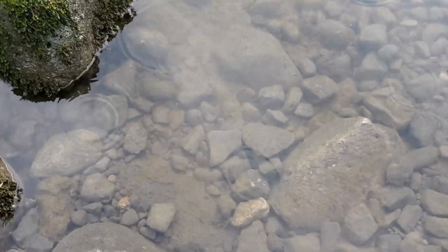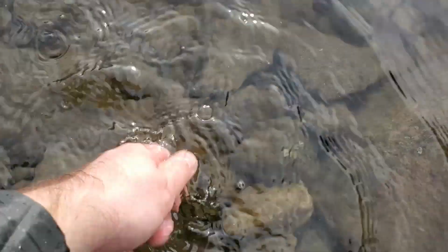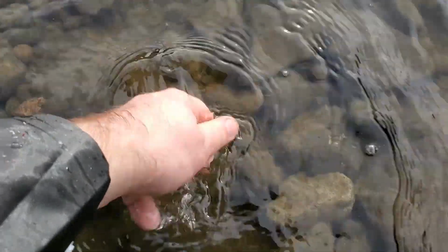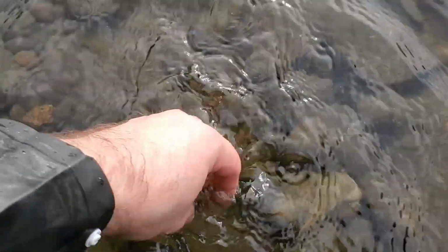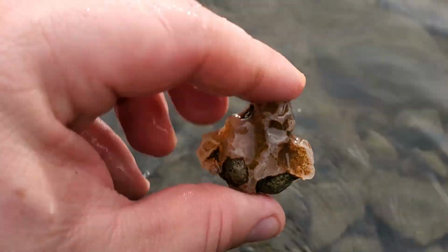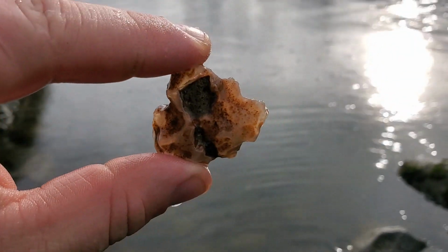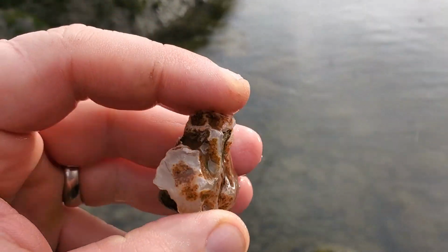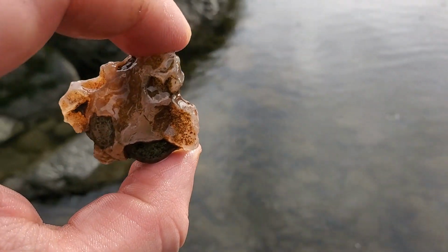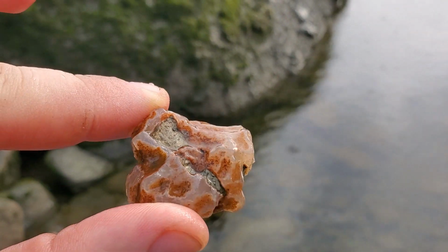This is where I found that other small one. A lot of it does have some host rock on it. I might try to pry that off, I don't know. See? Sun's coming out at the right time. I think this one would do pretty well from a citric acid bath, and just get that soap off. I think this one will clean up pretty good.